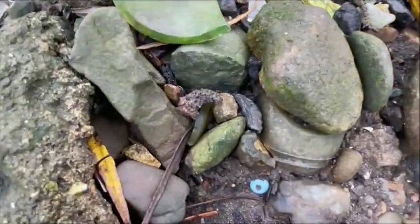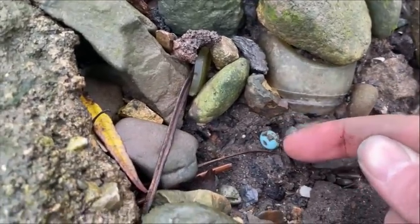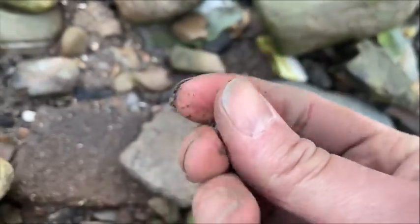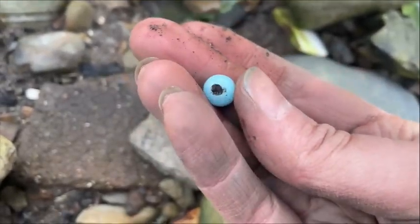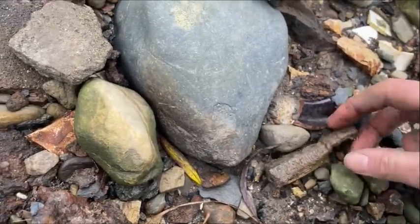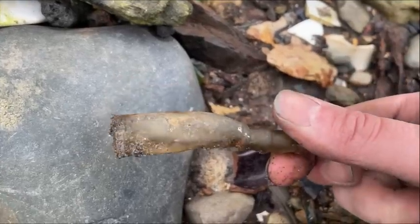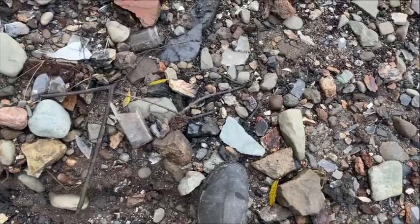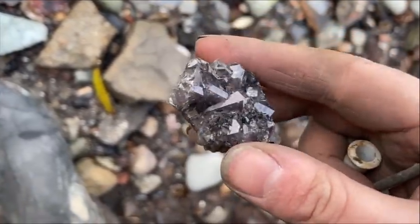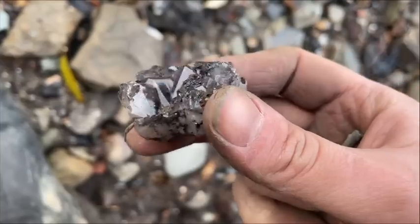But look at this. I think it's quite obvious what this is. Oh, brilliant. A complete blue bead, turquoise blue bead. Gorgeous. And what's this? Oh, it's melted. It's in a little iodine bottle, but look at it. It's completely mushed. Oh wow, look at that. Another beautiful crystal, looks like amethyst. Wow, shiny. That's beautiful.